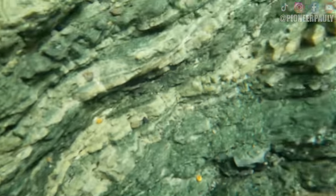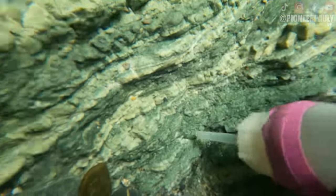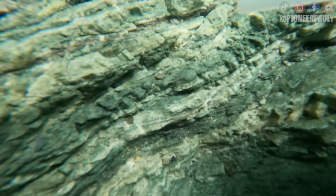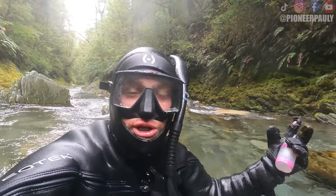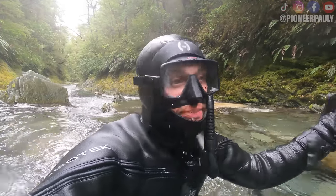And for whatever reason, I'm having trouble sucking up the gold. All of the gold here is pretty flat. There's a lot of flakes, but they're nice flakes. I decided to look along the side edges where I thought the gold would be coming from. And after no time at all, I found that's where the gold was coming from, and there was a lot of it.